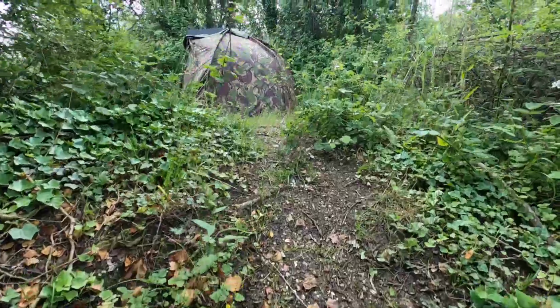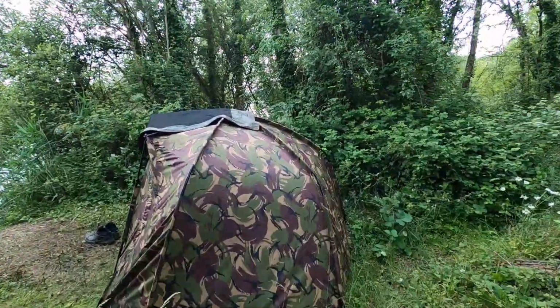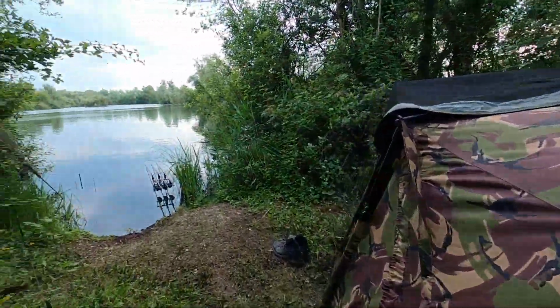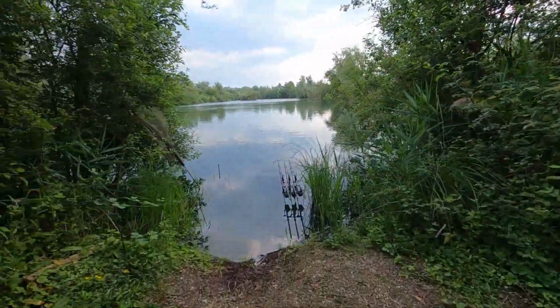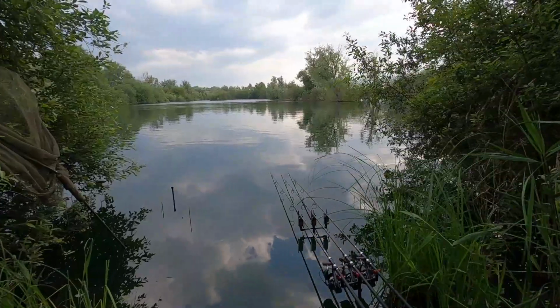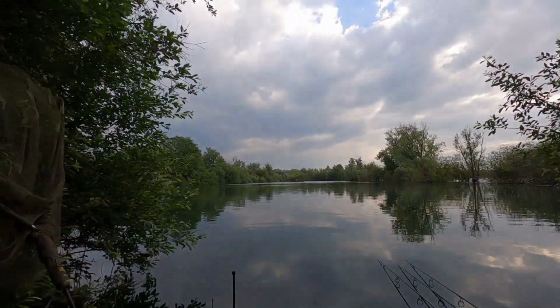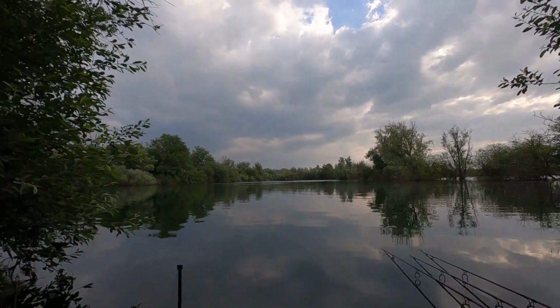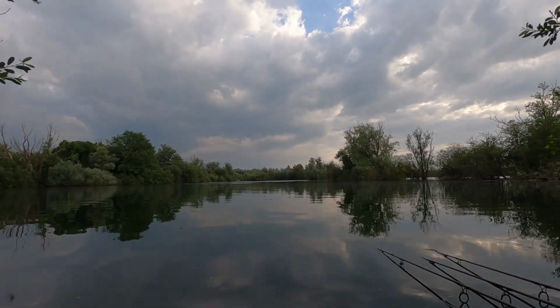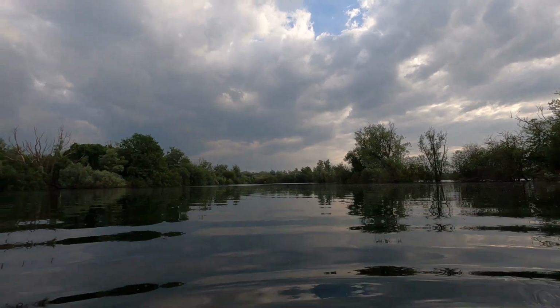Come across that sunken bridge. Now into the swim. There's a bivvy there. Into a swim. Rods down there. That's the normal rods in the water. Get past these marginal snags. It's like there's trees in the water everywhere.